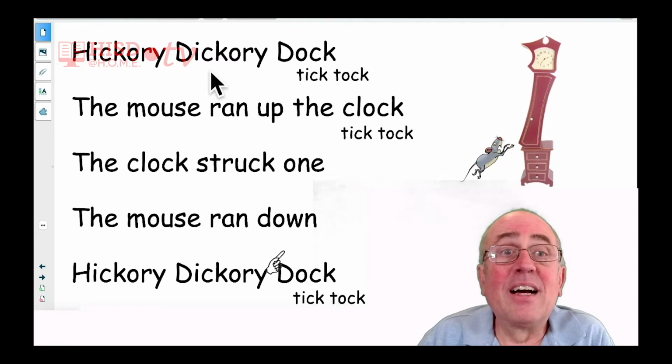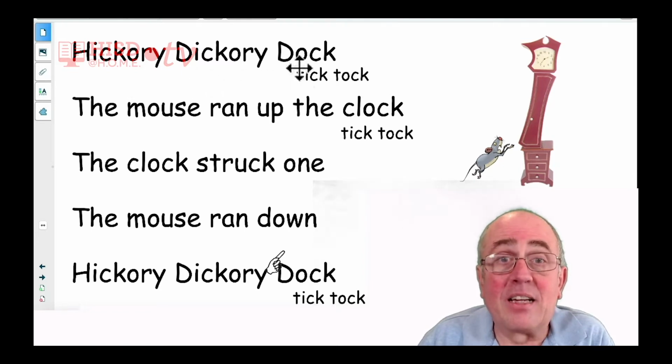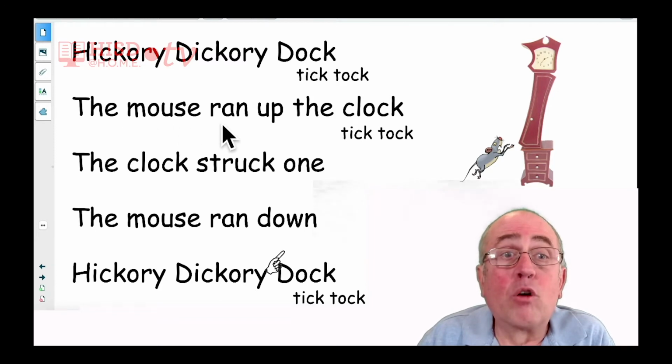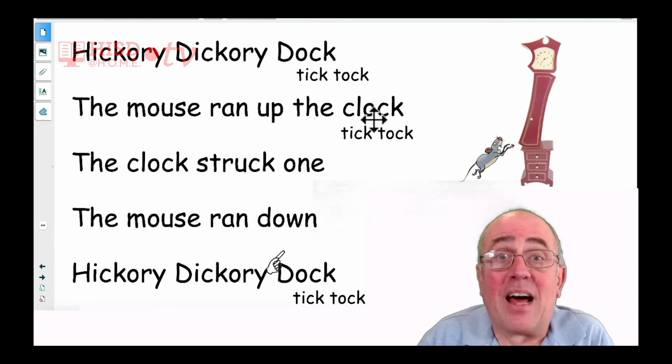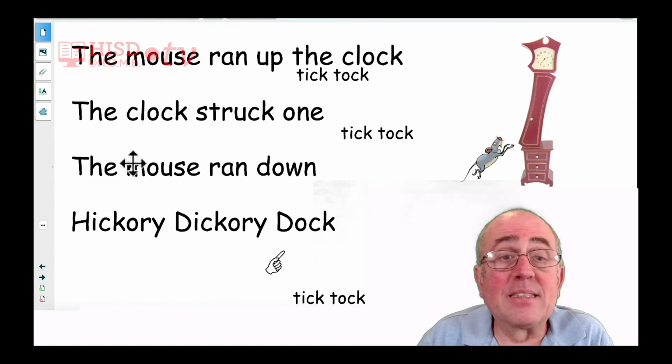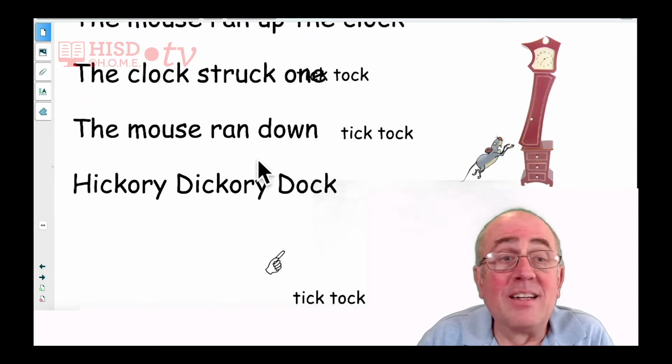Hickory, Dickory, Dock. Tick-tock. The mouse ran up the clock. Tick-tock. The clock struck 1. The mouse ran down. Hickory, Dickory, Dock.